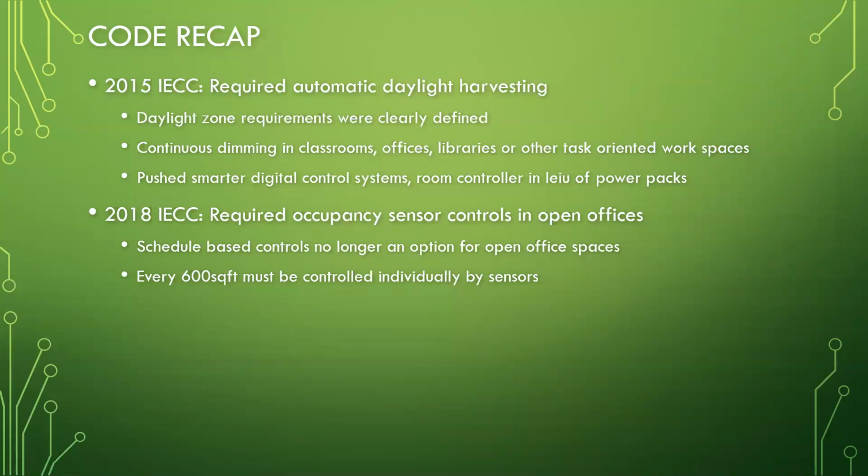Recap of the previous energy codes. So 2015, I think, had a very significant impact to the lighting controls on projects. A reason being is they made daylight harvesting requirements be automatic across the board. So in 2012 and below, you were able to use manual controls to turn your daylight zones on and off.